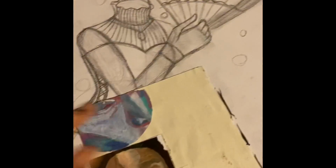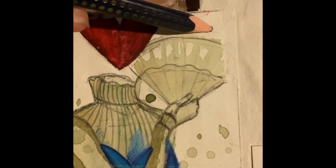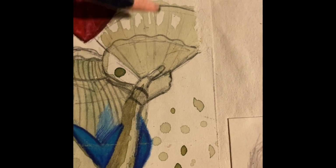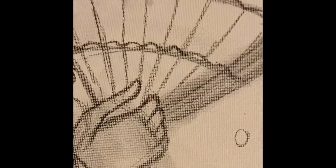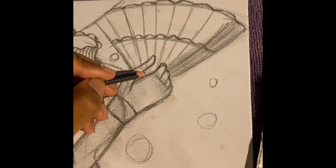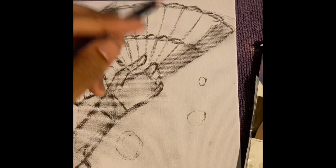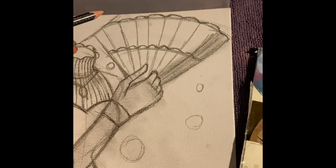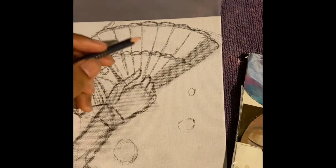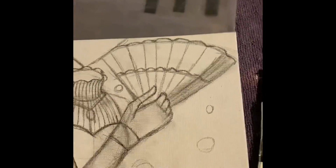Okay, one thing I have a little bit of trouble on right now is with this one, it actually looks like she's holding the fan. And with this one, it looks like the fan is just sitting. I'm not criticizing my art. I'm just trying to make sure I'm getting this correct. I don't feel as though something's off.